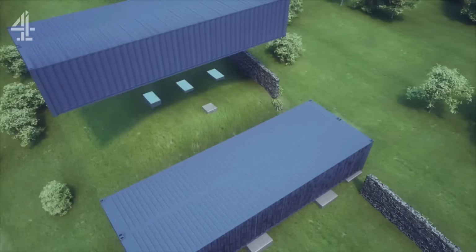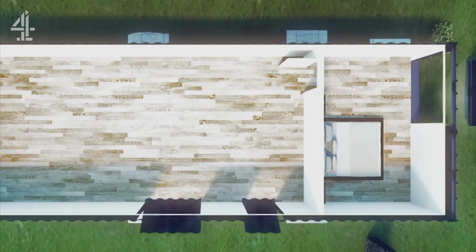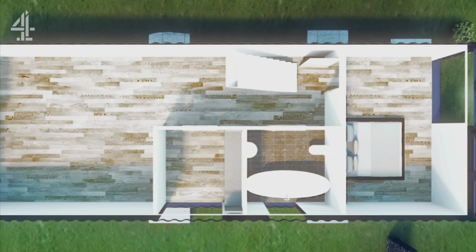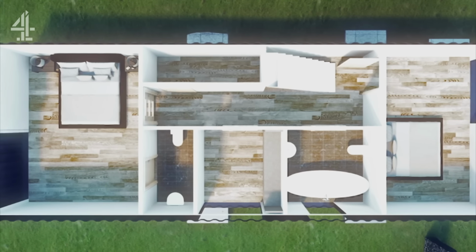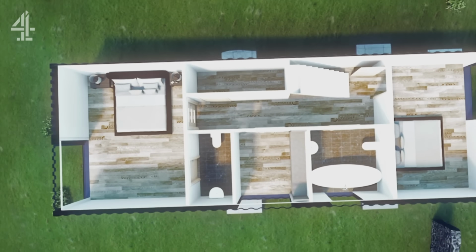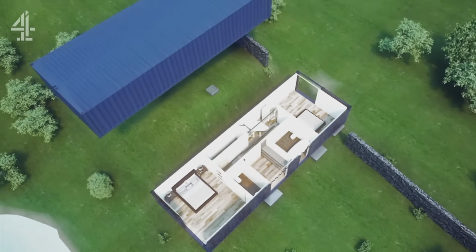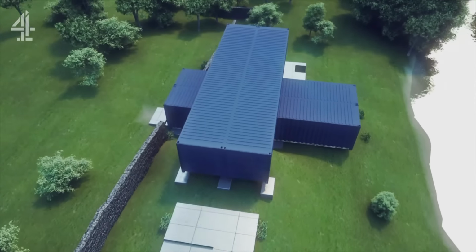The lower module will be sunk slightly into the hill. On the field side, it'll contain a spare room. Then there's a wet room and a boot room providing farmer Patrick with access to his land. Then a master bedroom with views out over the stream. The upper module will be craned into place and bolted onto the lower, forming an ambitious cantilevered cross.